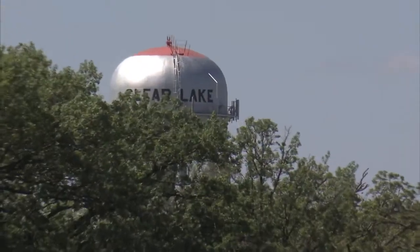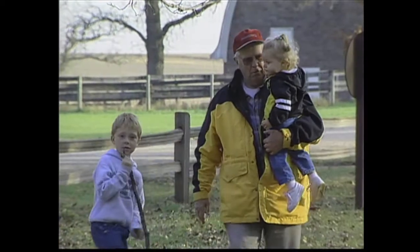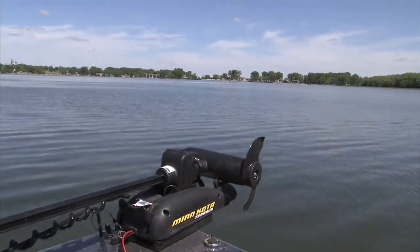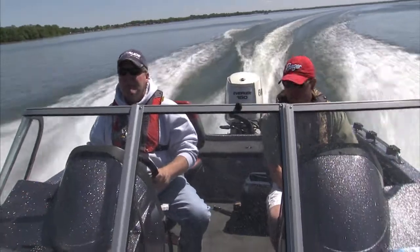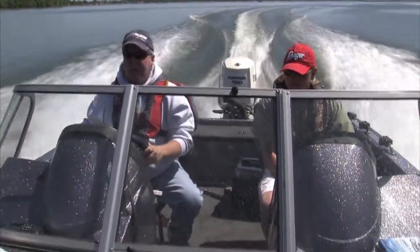Clear Lake in north central Iowa is less than a half hour from my house. I used to fish Clear Lake a lot with my dad and my nephew, but hadn't been there much at all in the past few years. Big mistake. Due to renovations in the lake itself, Clear Lake has become one of the premier lakes in the Midwest for a variety of fish. Today, I'm fishing with Kevin Paul, a guide and one of Clear Lake's most successful anglers. As we ran to our spot, Kevin told me about the area we'd be fishing.